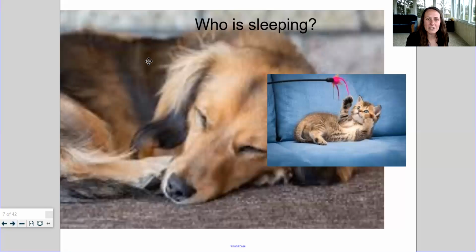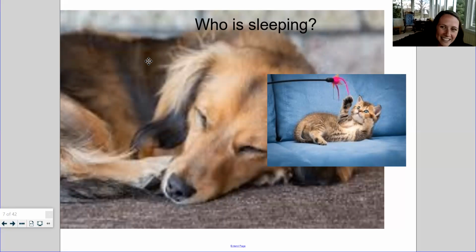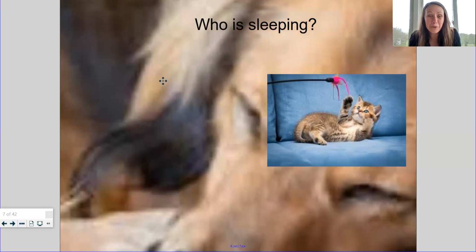All right, let's look at this picture. Whoa, that's really big. This one says, who is sleeping? Do you know? Who is sleeping? Is it the cat or the dog? If you said dog, you were right. The dog is sleeping. Let's do two more and then we can act like an animal again.